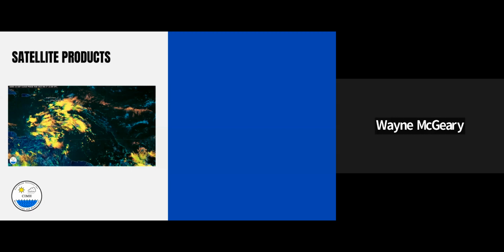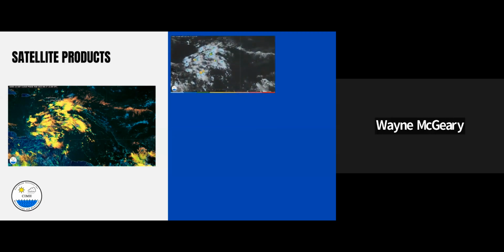We have here the cloud phase distinction RGB, and this is very useful to identify convective initiation. So this is a useful tool. And we have here the rain rate product. So this can give you some idea of some real-time rain rates, and it can be useful for nowcasting, and even give an idea if you're looking at making some forecasts as well.